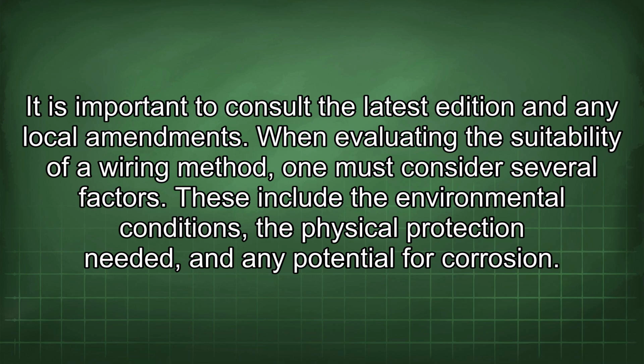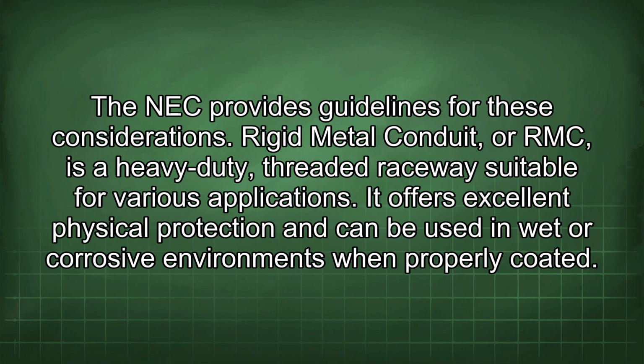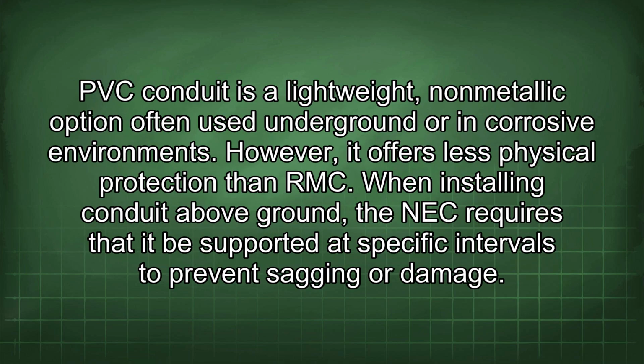When evaluating the suitability of a wiring method, one must consider several factors. These include the environmental conditions, the physical protection needed, and any potential for corrosion. The NEC provides guidelines for these considerations. Rigid metal conduit, or RMC, is a heavy-duty, threaded raceway suitable for various applications. It offers excellent physical protection and can be used in wet or corrosive environments when properly coated. PVC conduit is a lightweight, non-metallic option often used underground or in corrosive environments. However, it offers less physical protection than RMC.